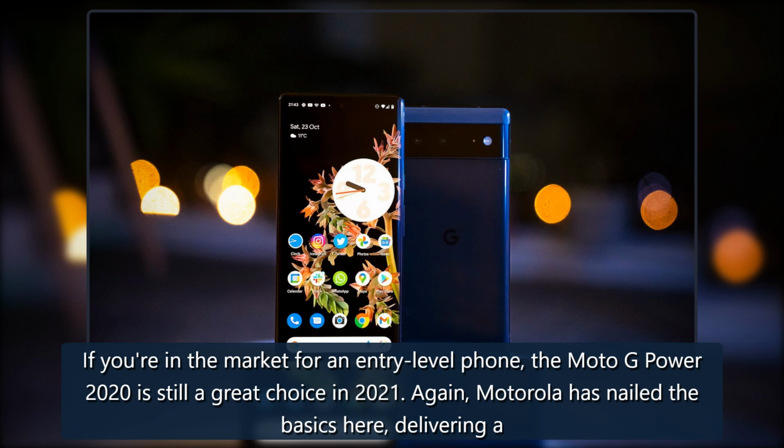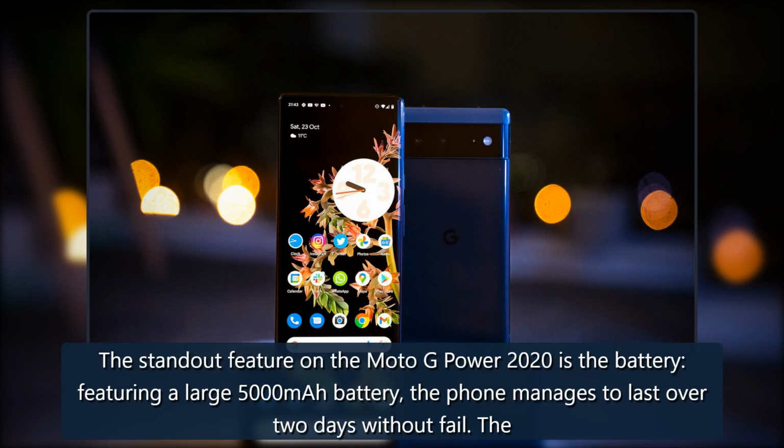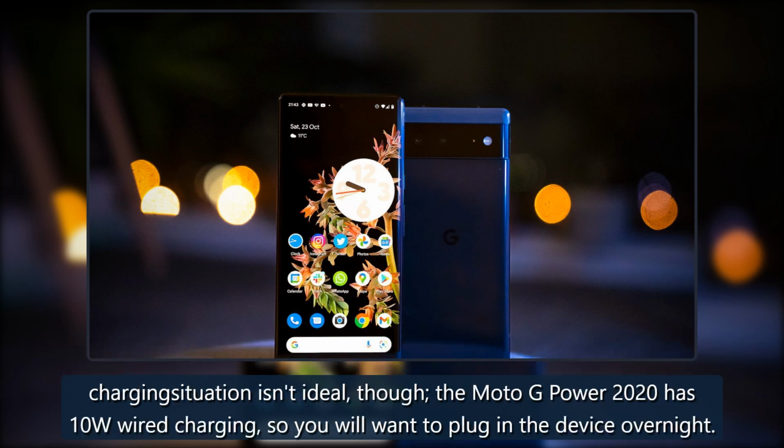2021. Again, Motorola has nailed the basics here, delivering a robust phone with all the features you're looking for in a budget option. The standout feature on the Moto G Power 2020 is the battery. Featuring a large 5000 mAh battery, the phone manages to last over 2 days without fail. The charging situation isn't ideal, though. The Moto G Power 2020 has 10W wired charging, so you will want to plug in the device overnight.